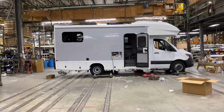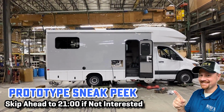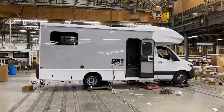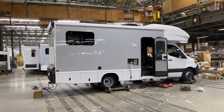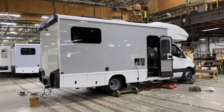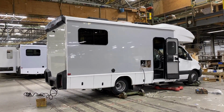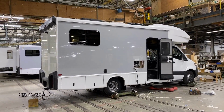Now we're actually getting a really cool sneak peek. At the time of this filming, this is a prototype model. I think they debuted one at Tampa, the very first one. They're making a couple changes here, but they've run a couple prototypes of a new Melbourne Prestige floor plan, and I can tell it's a Melbourne Prestige for two reasons. The silver sidewall skin is a different type of fiberglass, a Laminlux 4000. That doesn't mean anything to you, but basically it bonds better to the paint packages.